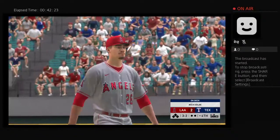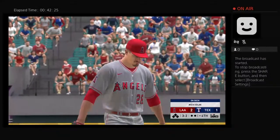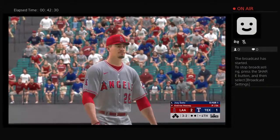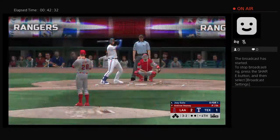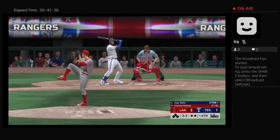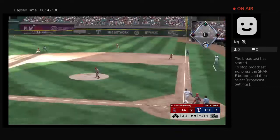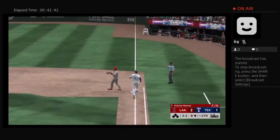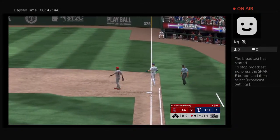Not surprisingly here, this is on the ground to the right side. And the throw to first is in time, 1 gone. Up next for the Rangers, the left fielder, Nick Solak. Stepping in, Nick Solak. He'll look to bounce back after striking out his last time up.